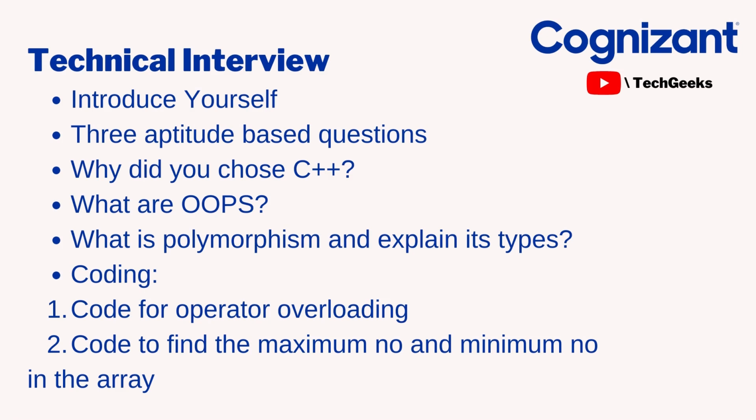You should practice it. Then he asked me, since polymorphism is one of the pillars of OOPS, what is polymorphism and its types, and I had to give examples also. One tip, whenever you're explaining any of the technical terms, always try to give some examples. Even if the interviewer is not asking for it, you should always mention it. It shows that you're very thorough with the topic and you know what it is. It just gives a good impression.